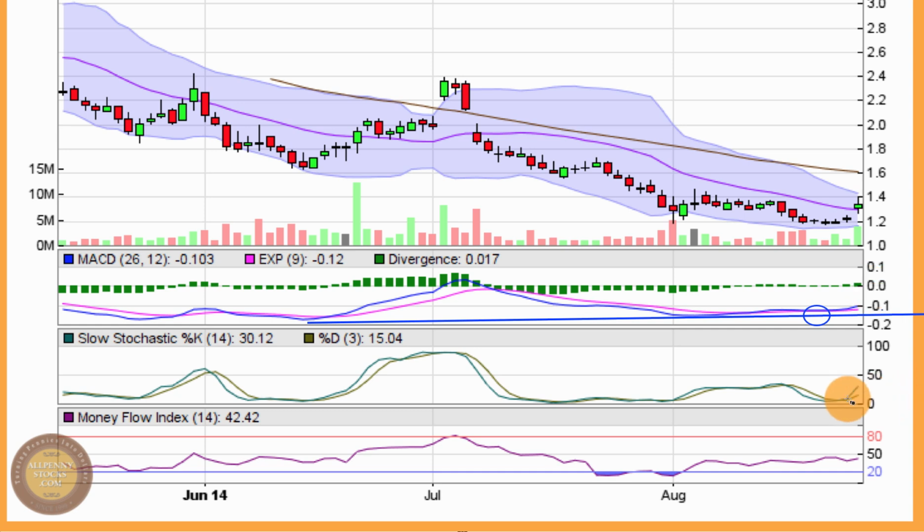Now, the one-day move did make the slow stochastic come off the bottom, but it's not something that makes you jump up and down. Slow stochastic has been holding well below zero, just showing no momentum in the play. And of course, that just goes right along with the idea stock price has been slowly slinking off. So while the rise is important, it's just a one-day move and nothing to get too excited about until we start to see that slow stochastic move through the 50 mark.